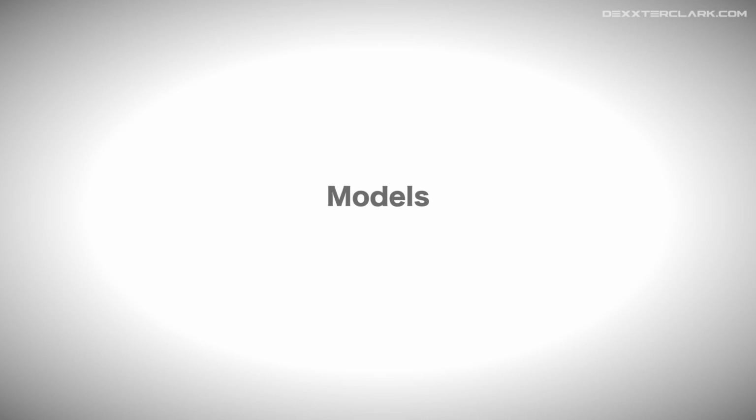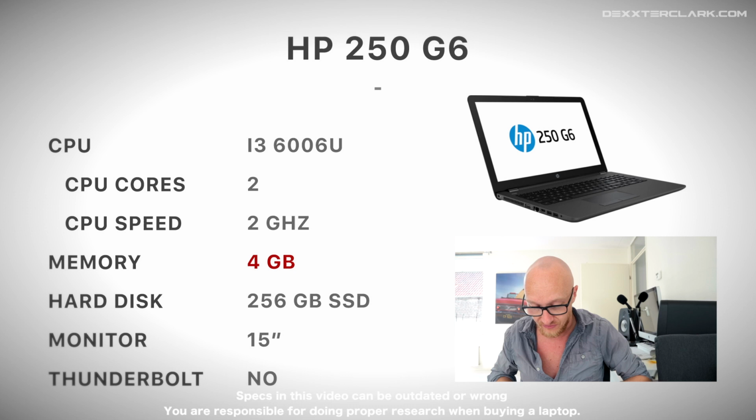I have compiled a list of 5 models that spec-wise come close to being a good budget laptop for music production. The first model on my list is an HP, the HP 250 G6. There are more types with that same model number. This one has an i3 CPU with 2 cores, 2 GHz, 4 GB of memory, so you need to expand that immediately to 8. Worth mentioning is that you can only expand to a maximum of 8 GB total. Then 256 GB of SSD, and it has a 15-inch monitor and an HDMI connector for an external monitor.